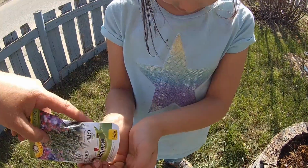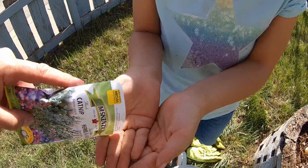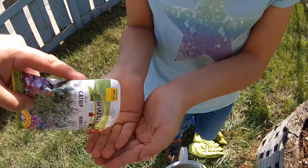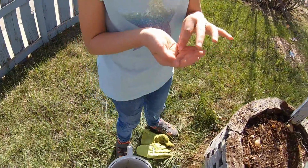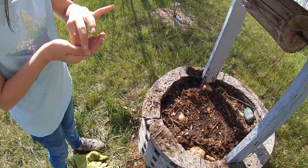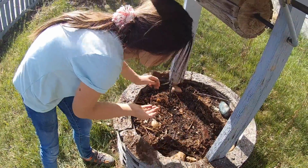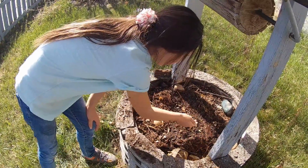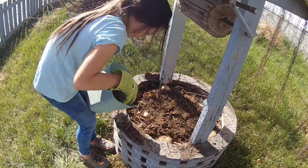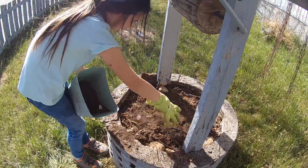Wow, they're really small. That's why they're shallow. Open your hands a little bit so we can see. They're small seeds that will grow into a big plant. I don't know how big catnip grows. Yeah, that's a good way of doing it. Well, maybe not quite like that, but.